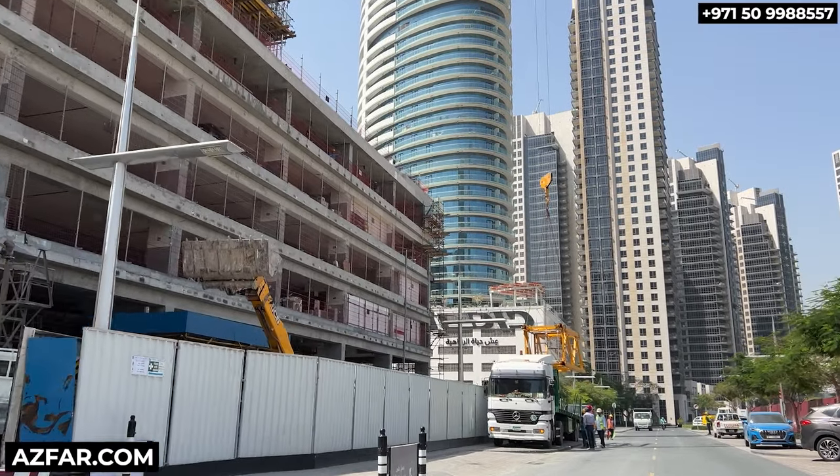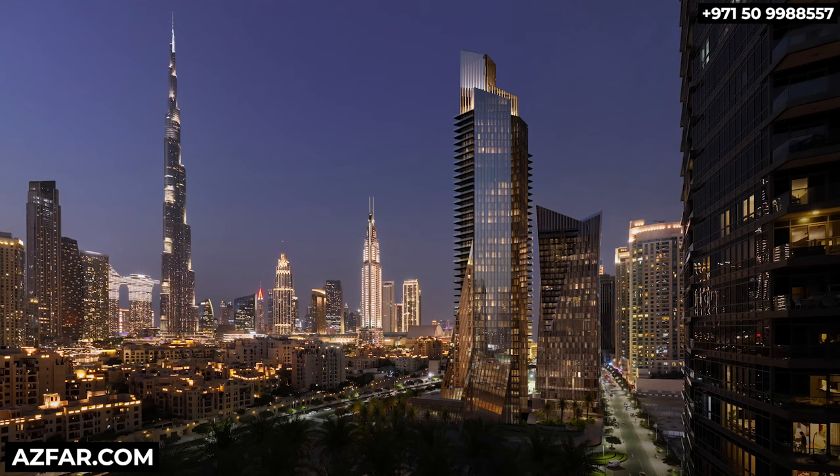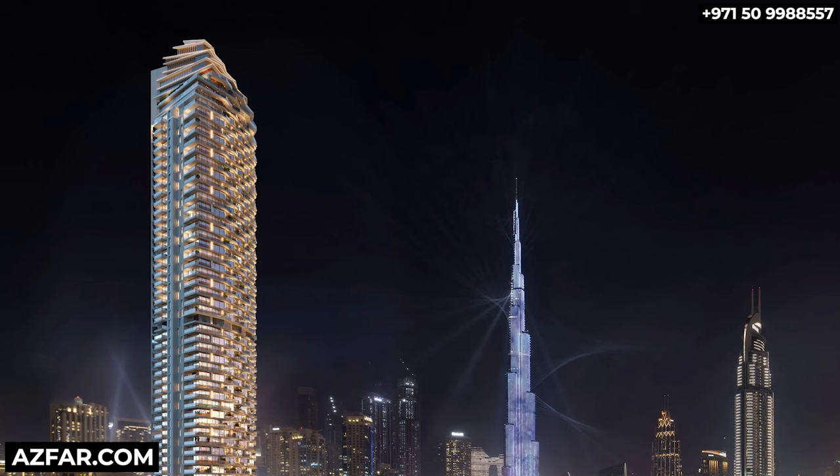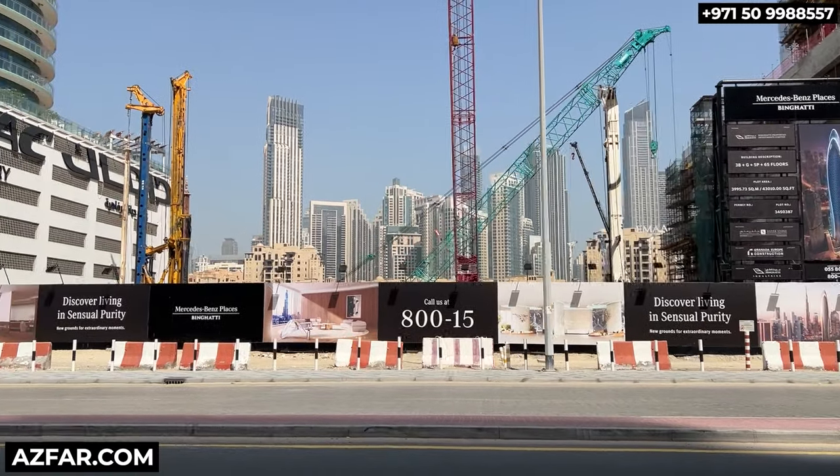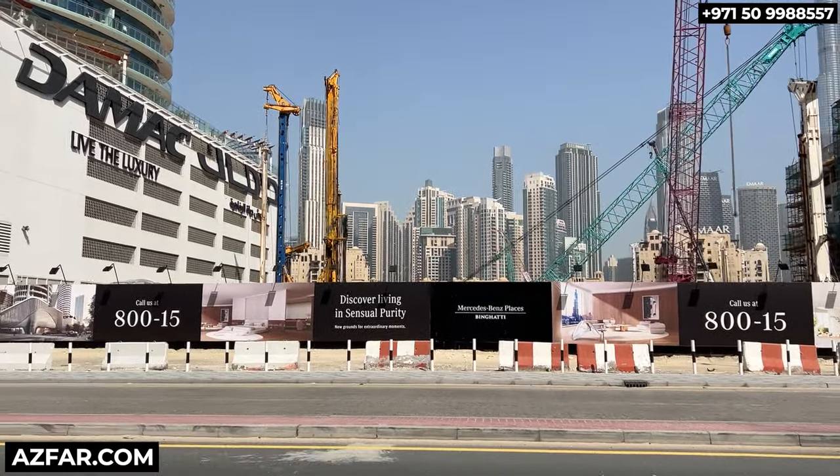And let's discuss the neighboring towers. The stunning Baccarat ultra-luxury towers are coming up right across the street. I have a video on the Baccarat Towers if you're interested. And let's not forget your other neighbor, the upcoming W Residences by Arc Global. So this street is catering to the ultra-luxury crowd. And the best part is all the surrounding construction will be done by the time you move in, so you can enjoy the peace and quiet.